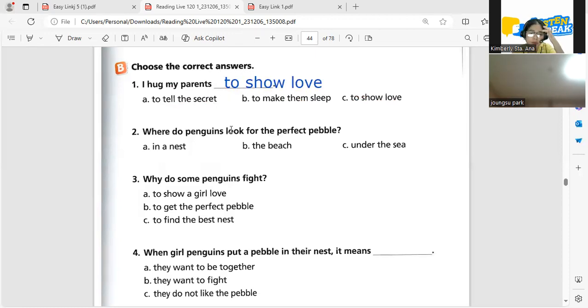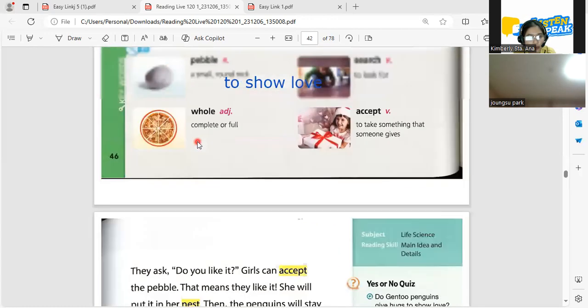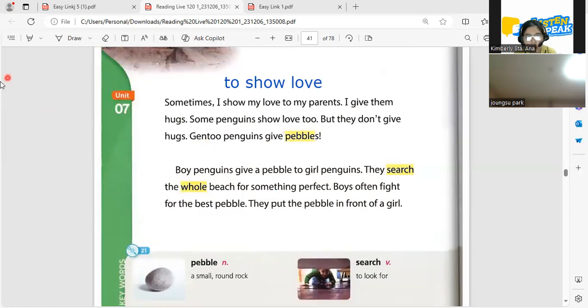How about number two? Can you read number two, Jimin? Where do penguins look for the perfect pebbles? Okay, where do they look? In the nest, the beach, or under the sea? Where can they see a pebble? In a nest. No, so let's see. Let's go back to the story. Okay, look, let's read this one. Can you help me read this, Jimin?